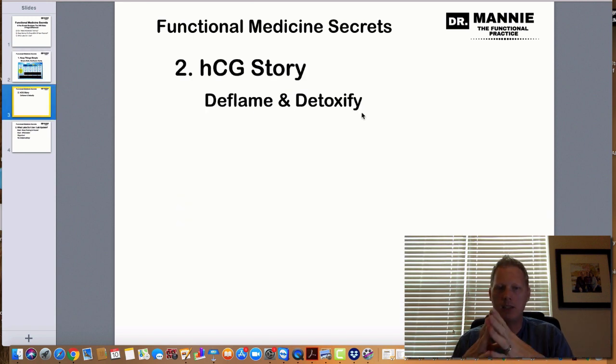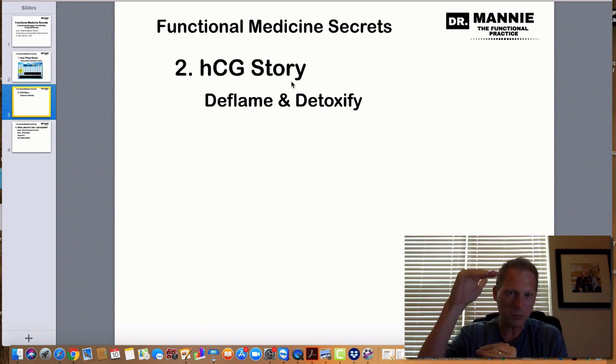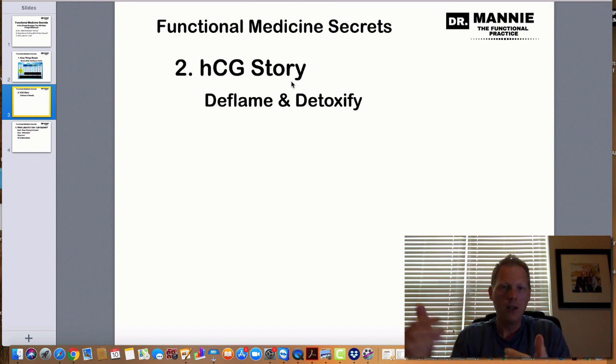This ties into my second bullet point here, which is HCG. This is how we first got started in functional medicine, about a decade ago, when HCG was red hot. But what's the food plan with HCG? It's apples, grapefruit, strawberries. It's chicken, fish, beef, shrimp, turkey, and a whole slew of vegetables. So it's low carb. And I put probably 700 or 800 people through HCG.